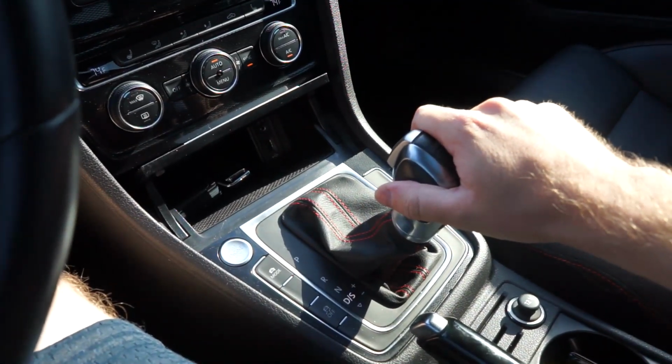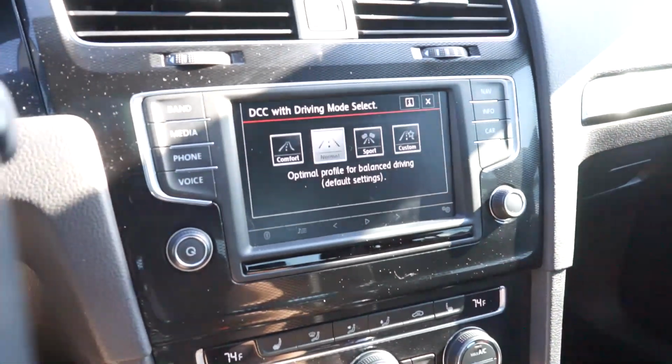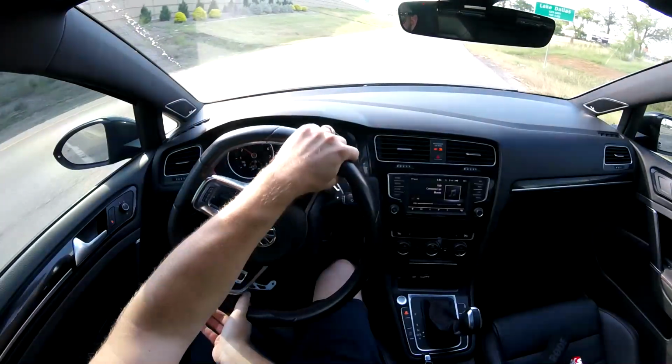So I'm about to pull out onto the frontage road and then we will do a couple little pulls for you. So what we're gonna do is put it into shift mode. Right down here, we'll hit mode. Then our 4 driving modes show up and we are gonna go to sport mode. All right, and we get up right here.